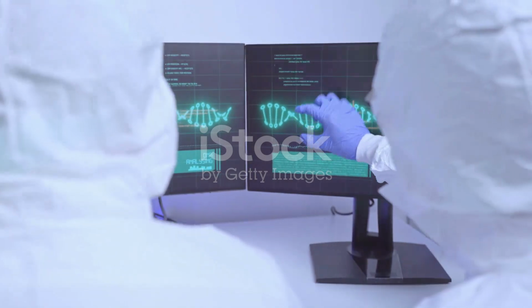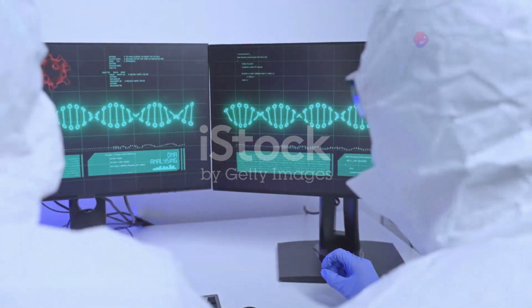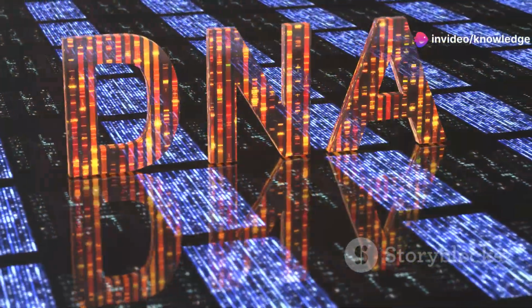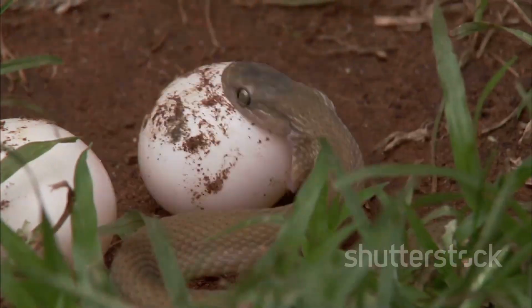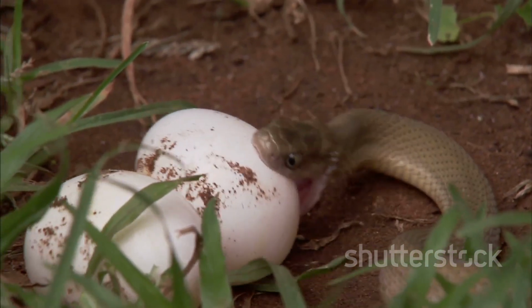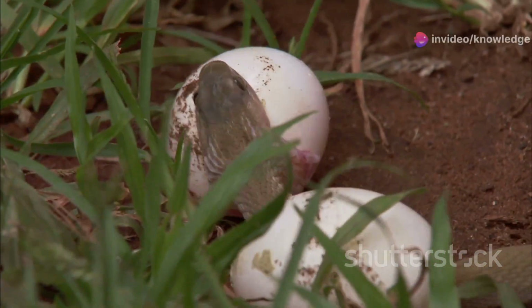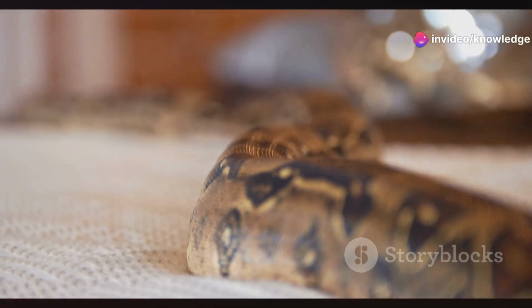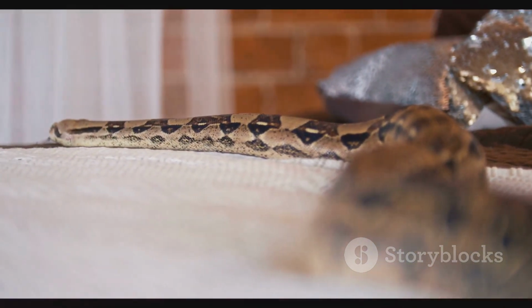The flowerpot snake possesses highly efficient DNA repair mechanisms that are crucial for its survival. These mechanisms work tirelessly to correct errors that arise during DNA replication, a process that is prone to mistakes. By ensuring the genetic integrity of its offspring, these repair systems play a vital role in maintaining the health and viability of the species. However, efficient DNA repair alone doesn't fully explain the flowerpot snake's evolutionary success and resilience.